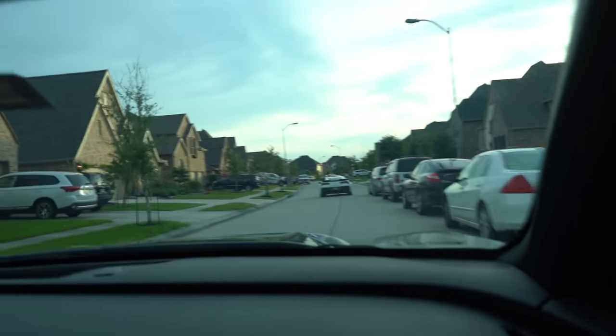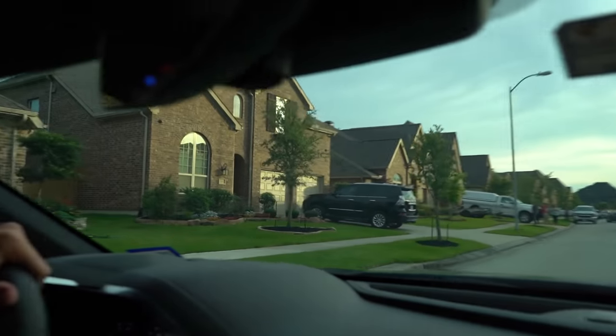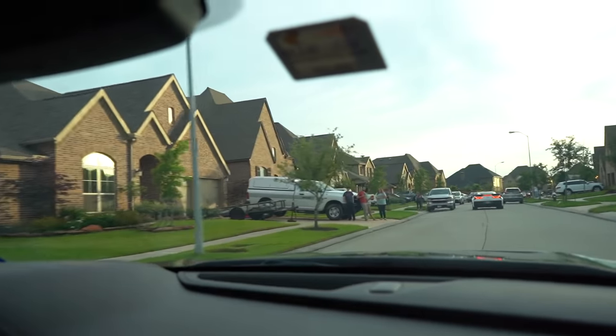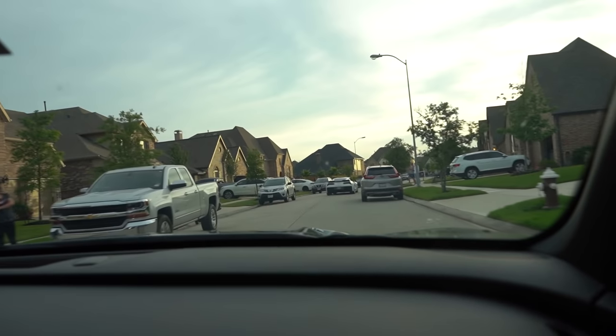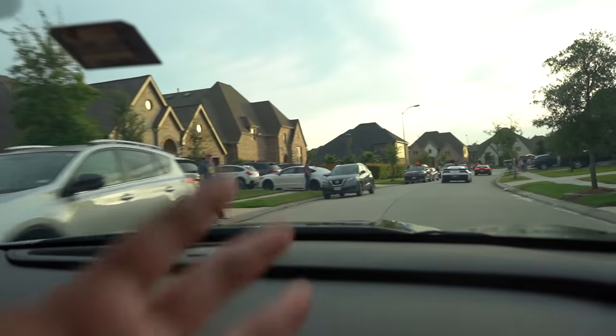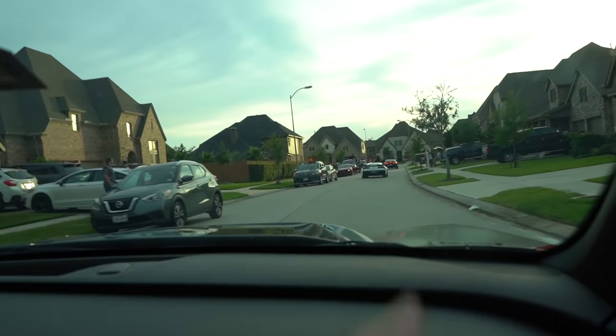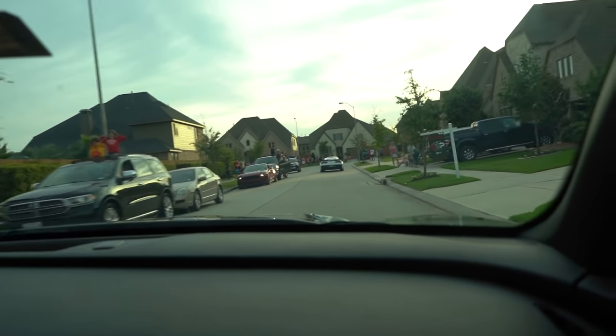So we gotta loop back around. Our buddy's right down here. Oh, Karen's in one of these houses. Let's spot it. Where's Karen's house? Let's look for a for sale sign. No, it's to the right. The for sale sign. Right there, for sale. I can't give their address away, but it's for sale right over there. We literally made this lady sell her house.